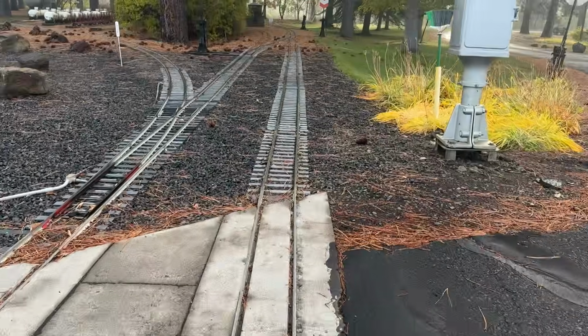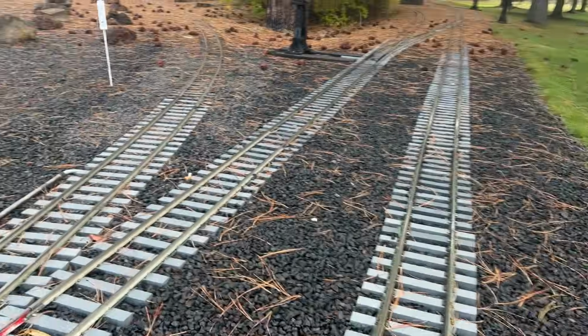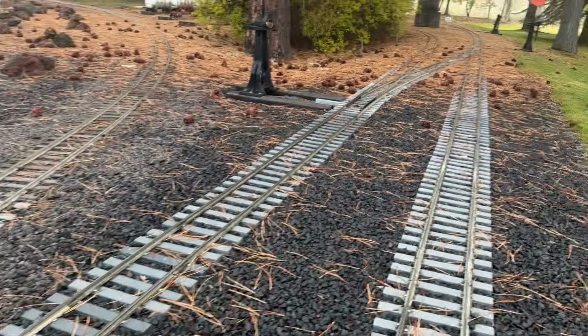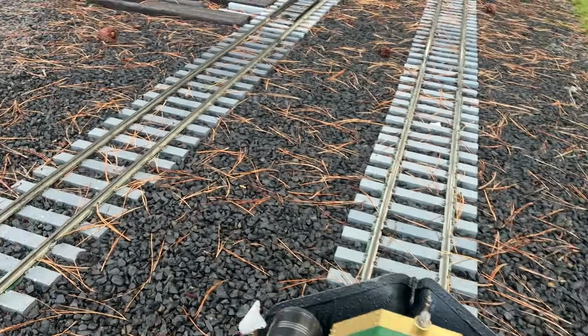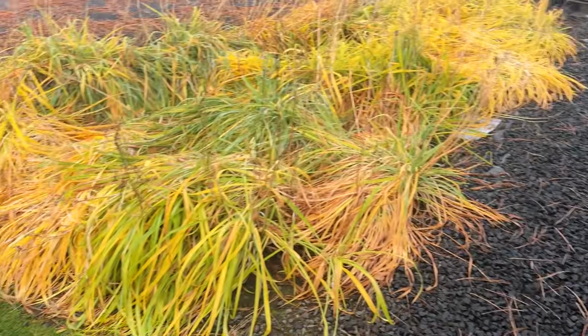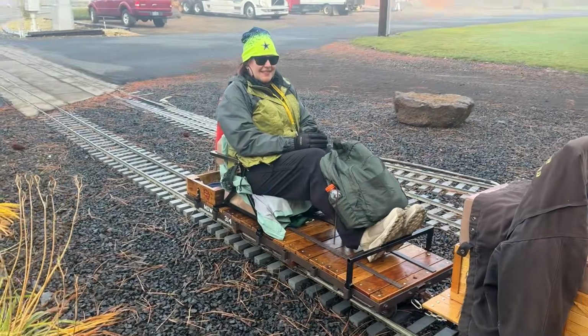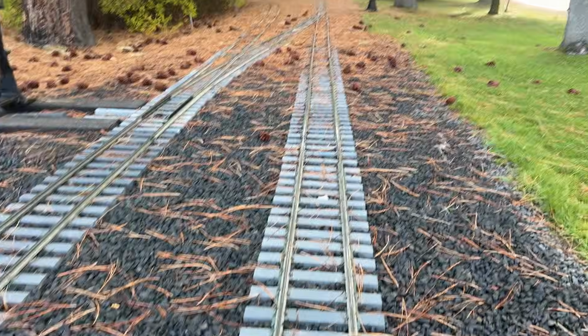Little rocks in the flangeways there. Bumpty bump. Let's see. I guess we're out of the circuit now because I don't hear the bell anymore. I'm gonna get my sunglasses. Here's our cold conductor and a cold train.